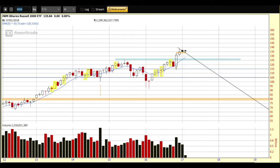We always start off with a look at the IWM, which is the ETF that represents the Russell 2000. And we step back to take a look at it on the bigger picture time frame, the 5-year monthly. We were paying particular attention to this light blue shaded line that offered resistance to the Russell back here in 2015, but we made our way through it in November with a nice bullish candle on volume. December, there's January's candle, and here we are so far for February.